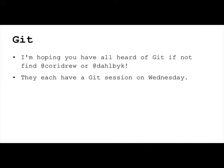Git, I'm hoping that all of you are developers and have heard of it. If you haven't, on Wednesday afternoon, both Corey Drew and Keith Dalby are giving talks on Git. They're both great speakers, entertaining and full of information. If you haven't seen either of them speak, I highly recommend going to one or both of their talks.